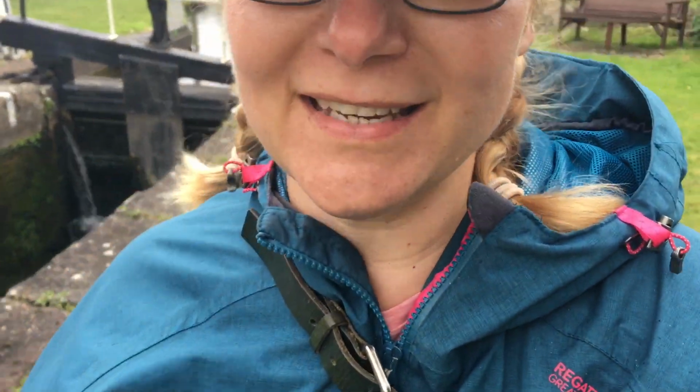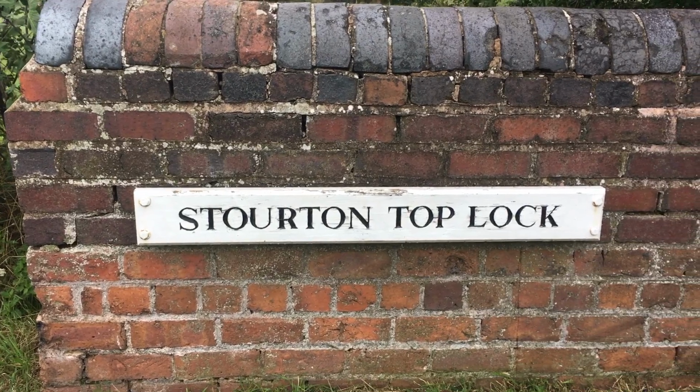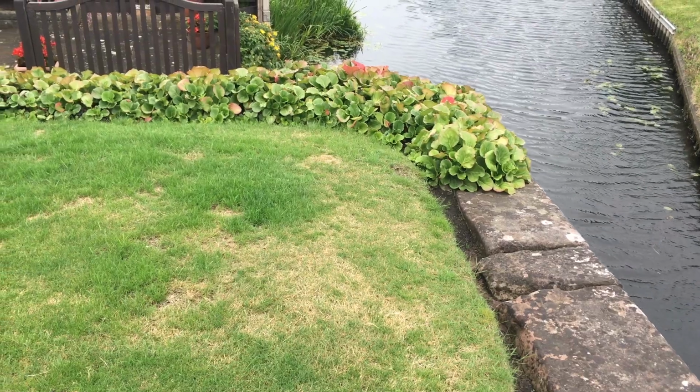How can Stourton Top Lock not get the award for prettiest lock? There are these stairs that go down to the bottom of the lock for you to get on your boat, and they're gorgeous.